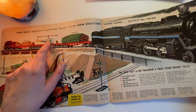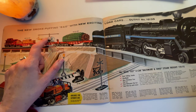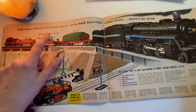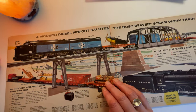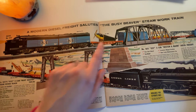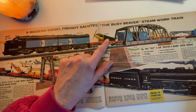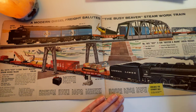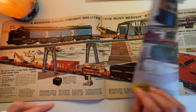I don't see this. New helicopter flat car. Wow. A modern diesel freight salutes the busy beaver steamwork. What is this one here? I don't know. I don't see it says anywhere. I'm not sure.